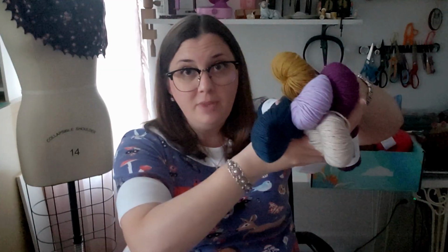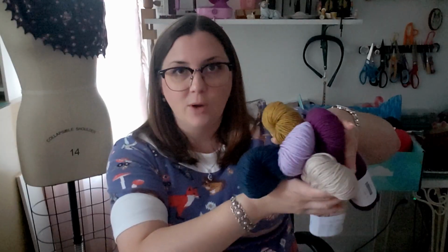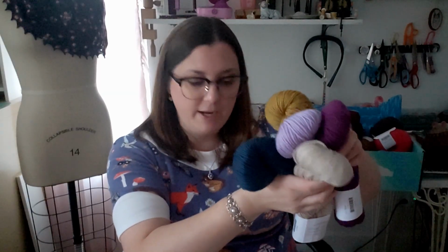I thought that I was buying fingering weight yarn, and it turns out that it's all worsted weight, which is a little bit of a bummer because I do tend to use more fingering weight yarn. But at the same time, I really like all of these colors together. And so as soon as I realized that all of these were actually worsted weight when I thought they were fingering, I started kind of plotting in my brain what kind of striped sweater I could make out of this.